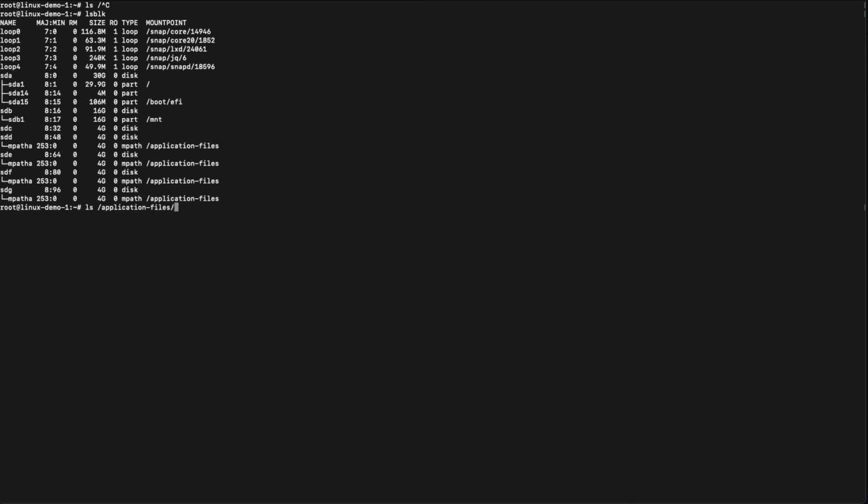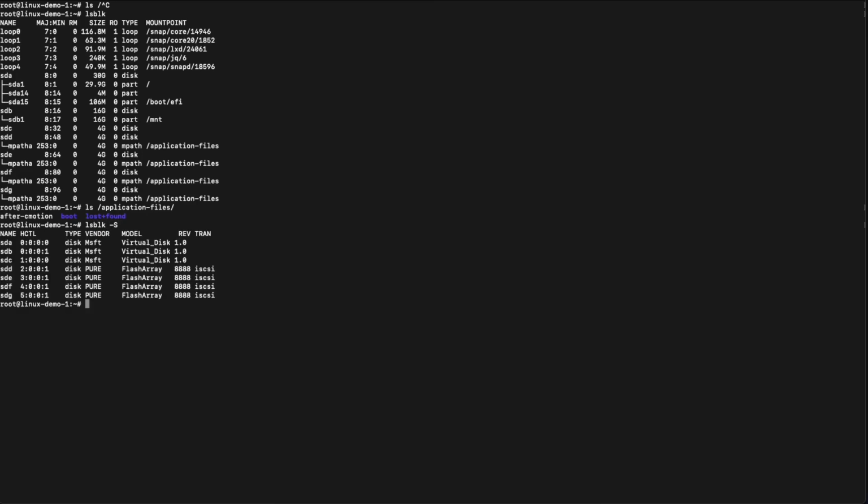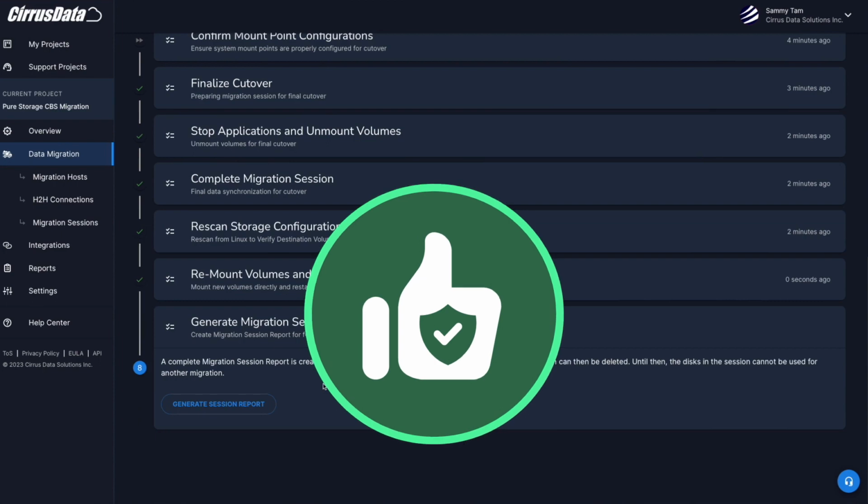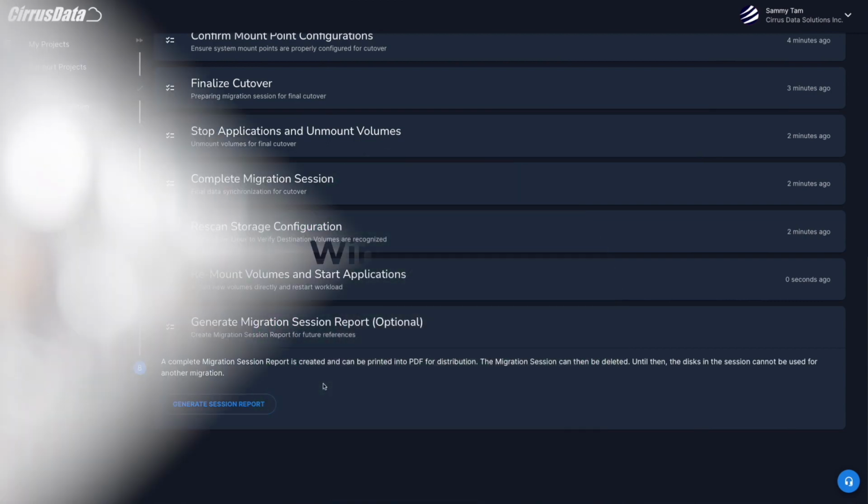And as we can see, the after C-motion file is still in the /application-files, so we can confirm that live changes during migration and after C-motion are all intact. The application is now accessing the Pure Storage directly. Migration and cutover are all complete. Now let's move on to the Windows host.